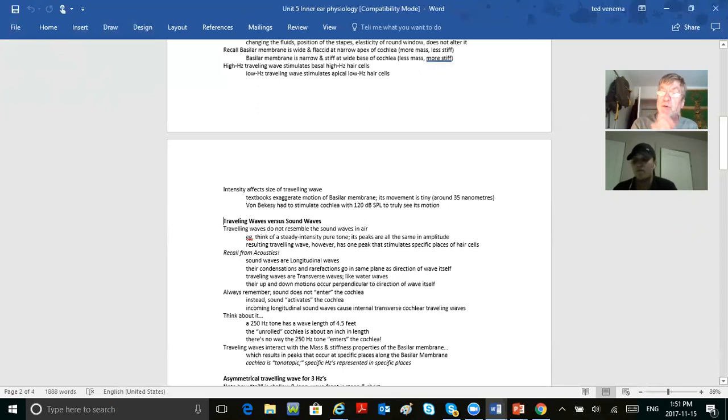A 250 hertz tone, it says here, look what it says, is 4.5 feet long. That's not going to fit into a 1-inch long cochlea, okay? So sound never, ever enters a cochlea. Sound waves create mechanical energy in the middle ear, which in turn creates transverse traveling waves in the cochlea. And traveling waves are not sound waves.